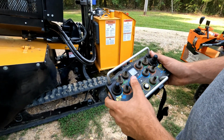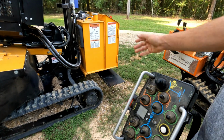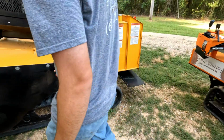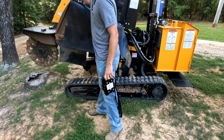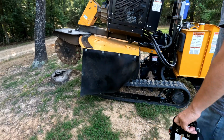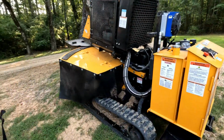Yep. And there's your throttle there. Here's your blade up and down. It's got a blade back here for the mulch. And yeah, these wings fold up, and just like that, the tracks will suck in, getting in tighter areas. But this machine is very productive, especially with all the dead pines now.